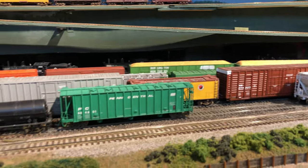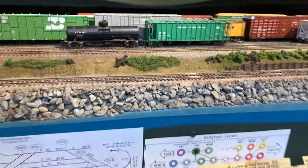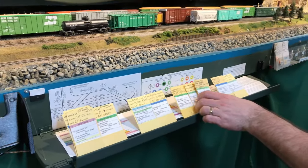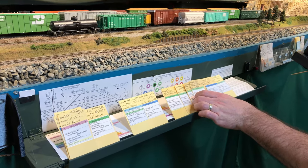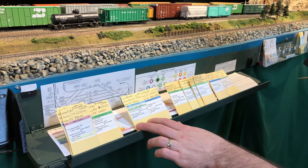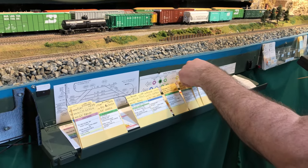That Penn Central air slide covered hopper is typical of the era. And this view shows the car card sorting rack that we have in front of the Delta Yard to help the operator there figure out which cars to put where.